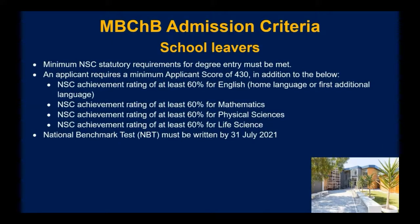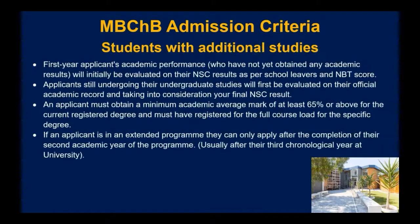Each applicant is required to write the National Benchmark Test, also known as the NBT. This test must be written no later than the 31st of July 2021. The following criteria are applicable to applicants with previous studies. Applicants who are currently in their first year of study of their first degree will initially be evaluated with the same criteria as school leavers, where their NSC and NBT scores will be taken into consideration. The NBT must be written no later than the 31st of July 2021.